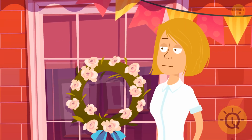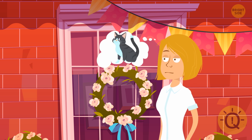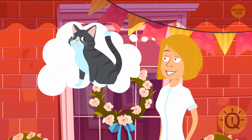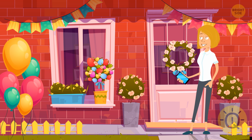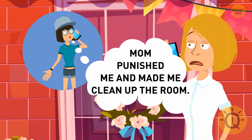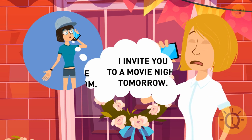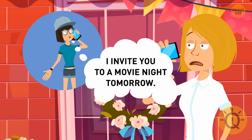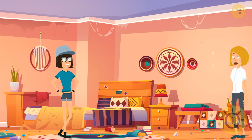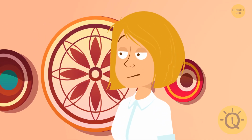Nicole hosted a party in honor of her cat's birthday, and she invited several friends over. Karis didn't want to go there because she wanted a free evening to play her new video game. So she lied that her mom had grounded her and made her clean the room. To make it up to her best friend, the next day Karis invited Nicole for a movie night. When Nicole arrived, she understood that Karis had made an excuse not to go to the party. How did she figure it out?